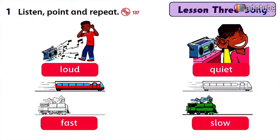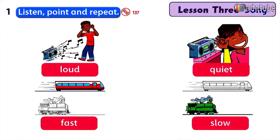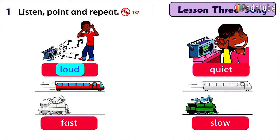Listening 137. Listen and point. Loud. Quiet. Fast. Slow. Quiet. Loud. Slow. Fast.